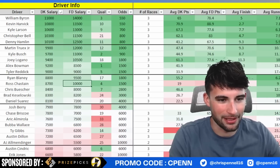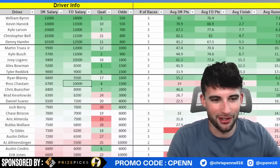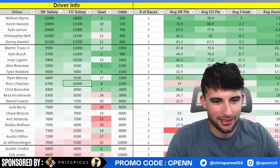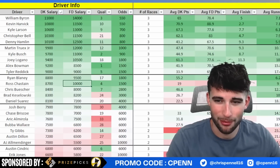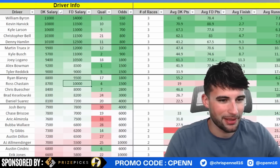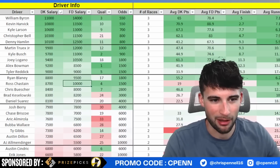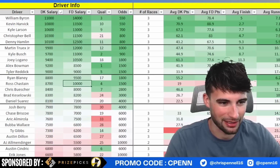But man, the guy has made so many mistakes so far this year, which I get it. I mean, he's super young, and it's his first season going full-time Cup, so the mistakes are going to be there. Sure, the 2 race sample size we're looking at for Ty Gibbs, average finish of 32nd, running position of 23.2. Just going to be hard to trust him here, starting in 14th. There's just other guys I'd rather get to for place differential upside because he's probably going to finish close to them. So I don't really see wanting to take the risk with Ty Gibbs here.